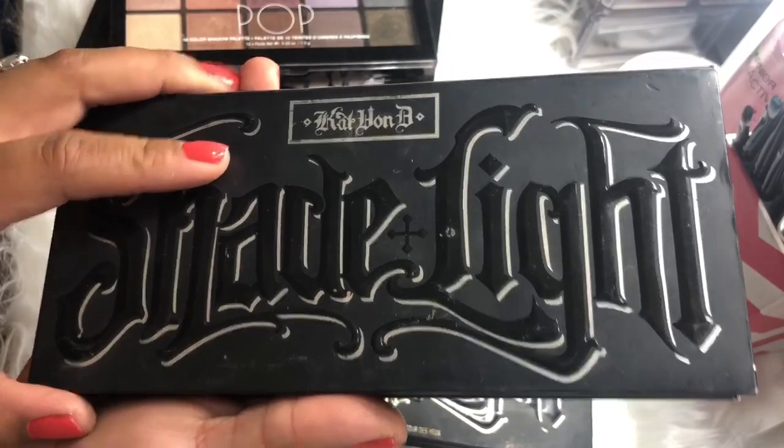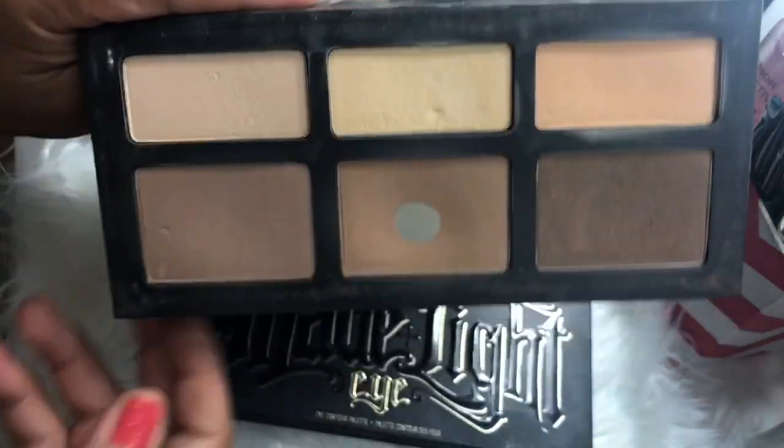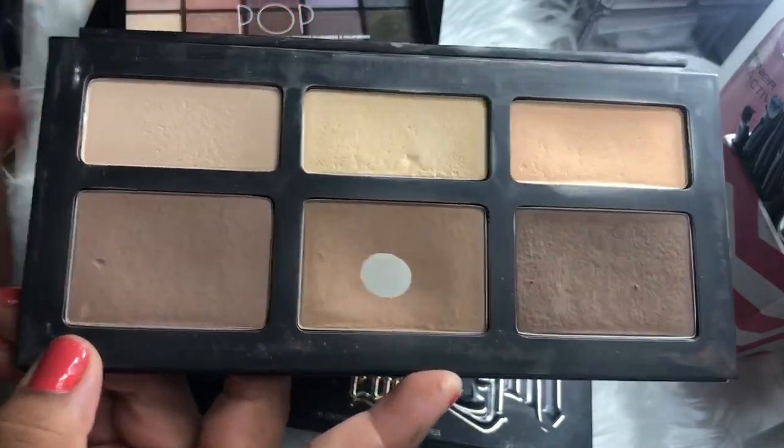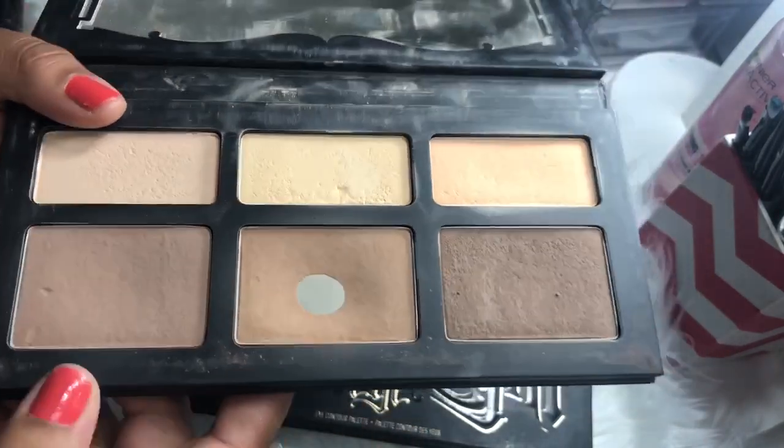The next one is my Kat Von D Shade and Light palette. That's what that looks like. I have not used this in a while, but as you can tell, I really did like that contour shade.